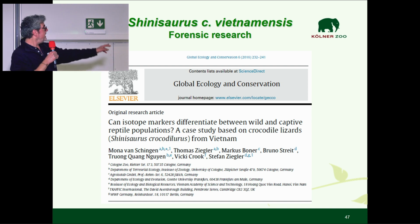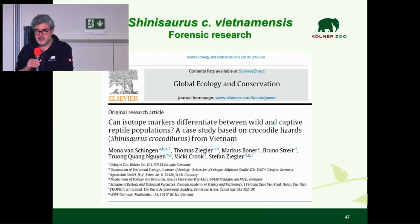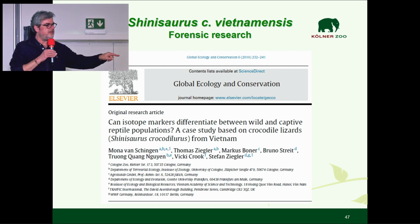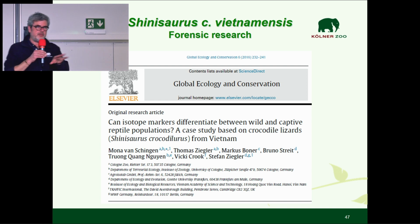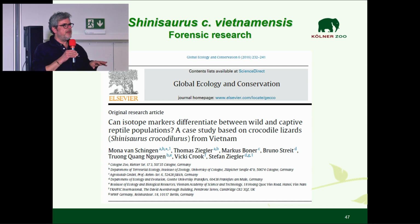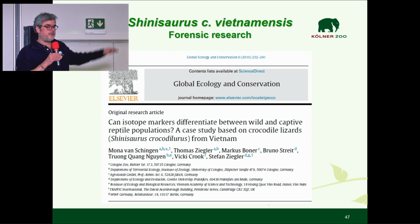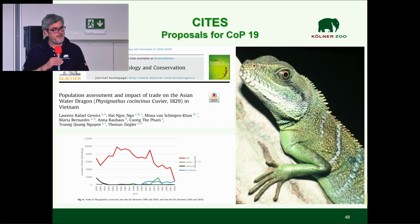analysis. So based on stable isotopes, we could find out whether a crocodile lizard, which you put here in front of me on the table, and with this analysis I can say whether this is wild caught and illegal or captive bred, because they have totally different food spectrums. This is a help towards the authorities, and this was published together with the WWF and Traffic International and supported by our ministry.